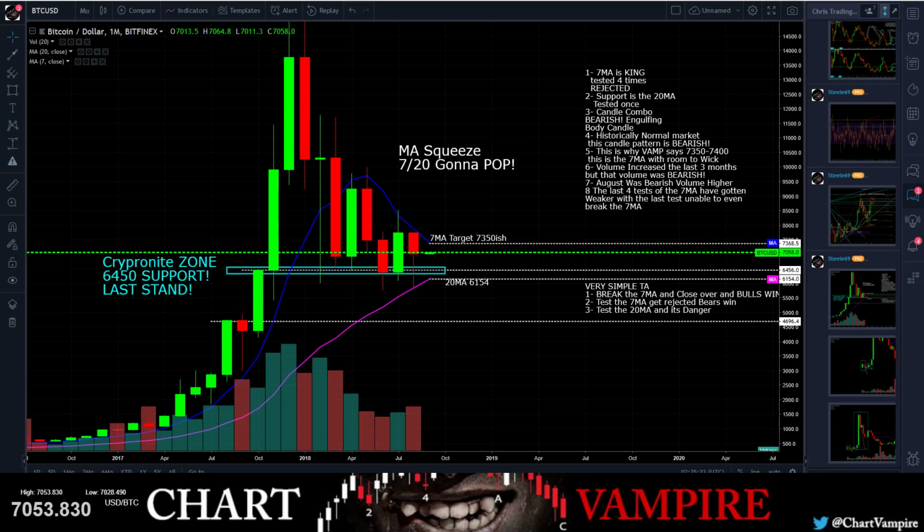A lot of these hangmans are way up above. This actually kind of looks like a harami. Kind of looks like a bearish harami.